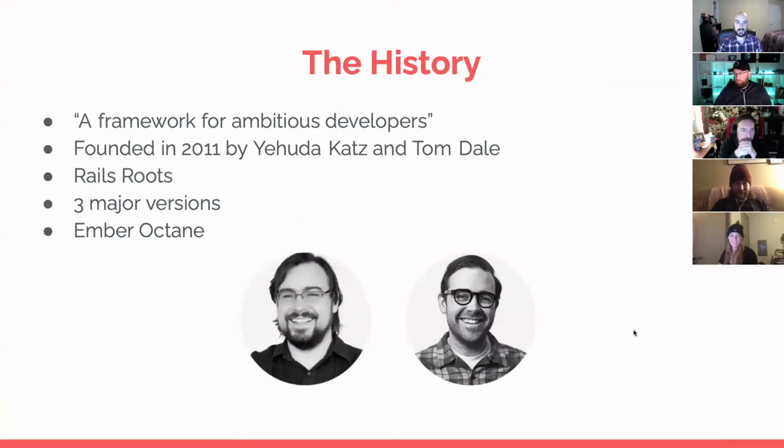All right, so let's look at a little bit of history of Ember. Like I said, founded in 2011. Yehuda Katz and Tom Dale are these two guys right here. They were the original founders, and it's important to know that they came out of the Ruby on Rails community. And so they brought a lot of the philosophy and a lot of the ethos of Rails into Ember.